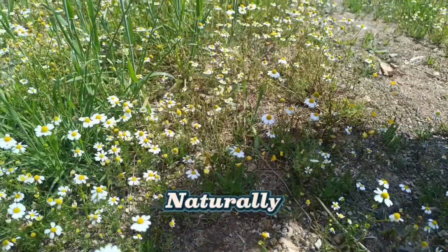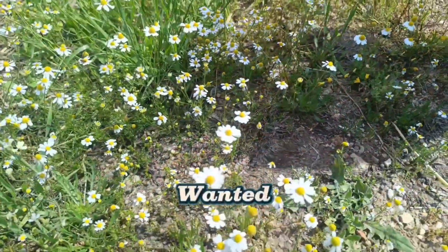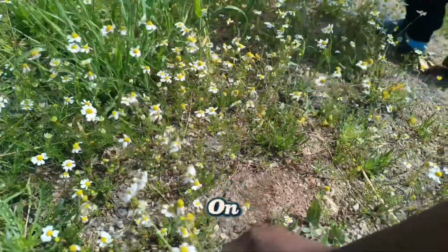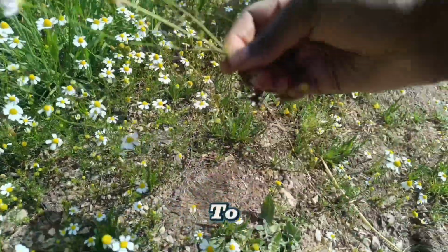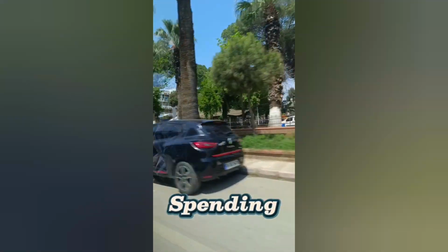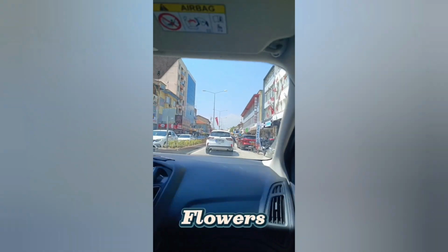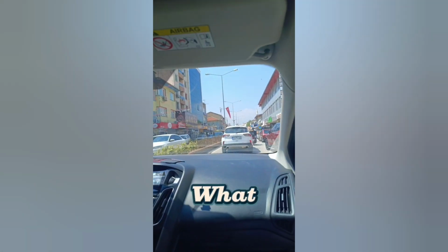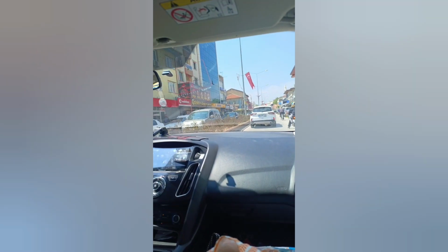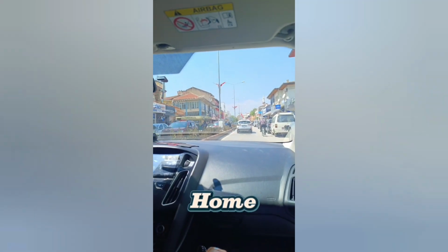Okay, and I also had to take this one. These are found naturally, especially during the spring. I wanted some, maybe they're going to do well on my balcony, I don't know, so I had to tell my little boy to help me. Then after spending some time there, we had to come back. So on our way, we had to find where flowers are being sold, specifically one that you can put both in the garden and in the home.